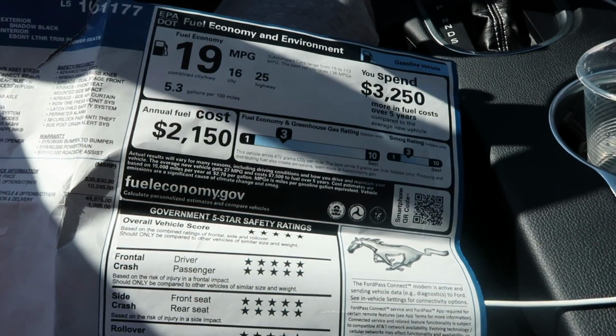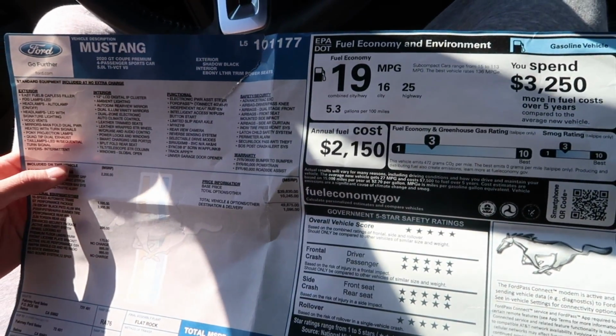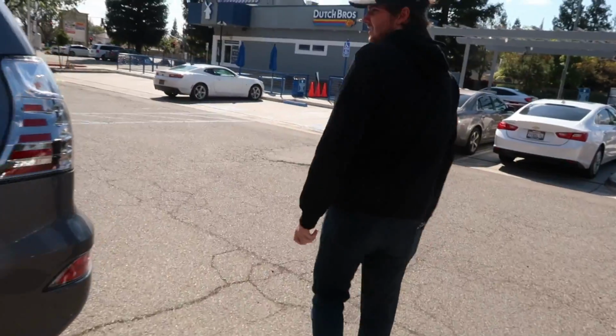So how much did it come out to, like 50? 46. No way, 46? Yeah. That's actually really good. Yeah, well, that's with warranty, taxes, and everything like that too. 46,000 for this car is nice. It's like a good deal. Yeah. Sheesh. Introduce yourself, what's your name?